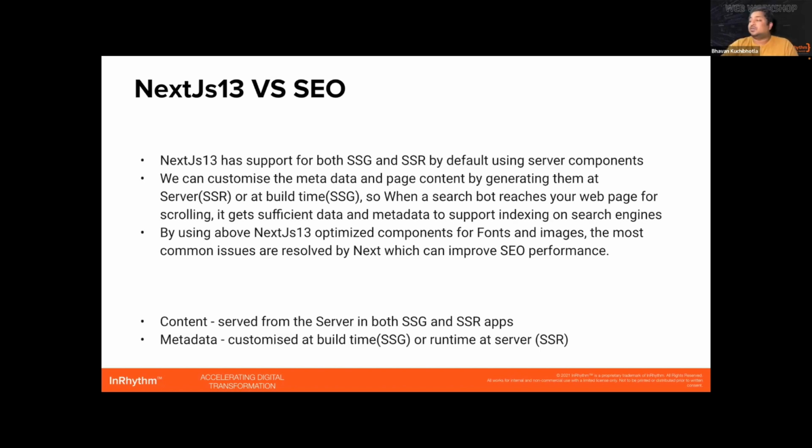And by using the font and image utilities that Next provides, most of the common issues are resolved. That will improve a lot, not just the CLS, and lazy loading directly affects both CLS as well as file loading speeds. And that all will directly impact SEO. So the content is served from the server in both cases, SSG and SSR. The metadata can be customized at build time in the case of SSG, or at runtime at the server in the case of SSR. So the issue with SEO is solved.